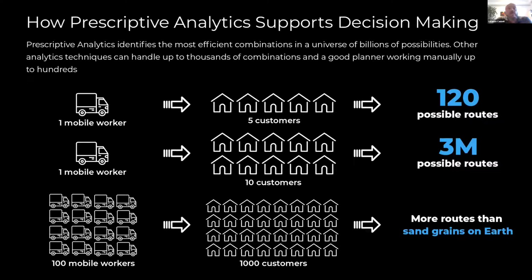So prescriptive analytics is useful in cases where you have a vast number of possible combinations, and you want to make sure that you're choosing a combination that minimizes or maximizes a given objective function that could be productivity or SLA adherence. And this is done how?